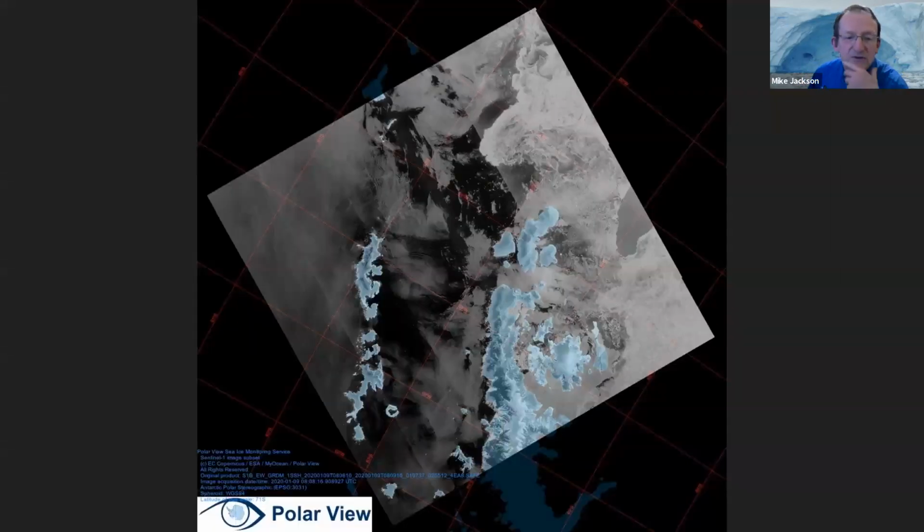This is a satellite image, and we use satellite images for ice navigation in Antarctica. The bluish color is land, and the various grays are ice and so on. But if you notice here, that is the South Shetland Islands. This is James Ross Island, one of the larger islands on the peninsula. And that chunk there is actually A68A. So it's bigger than most of the islands in the Antarctic Peninsula area.